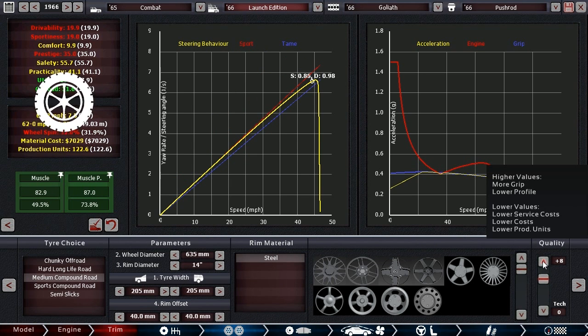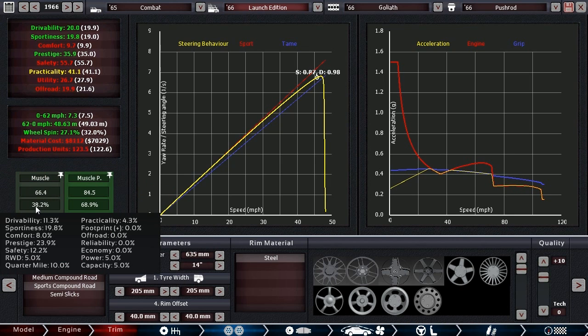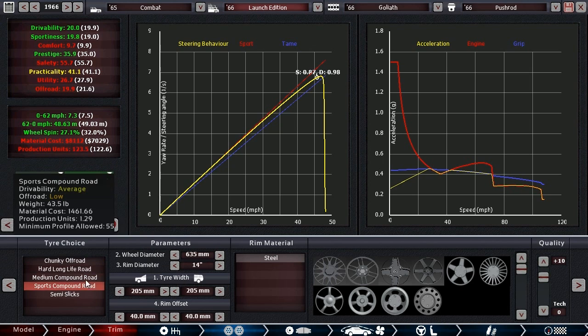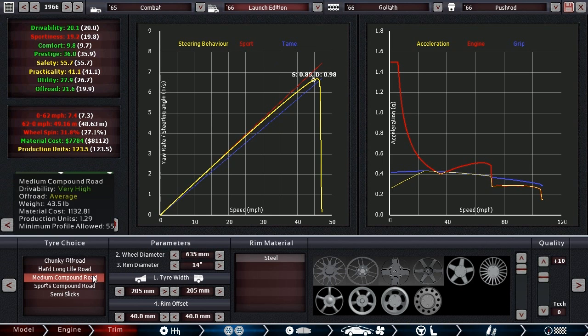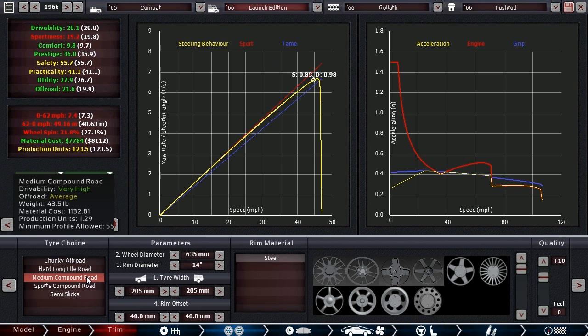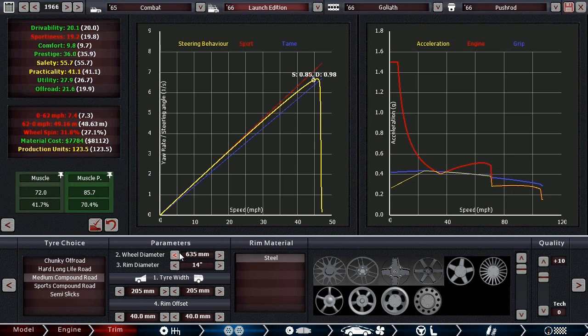Let's up the quality of these tires and go to sports compounds. Now you can see just doing that kind of took us out of the regular muscle category, but did get us some improvement in the muscle premium. Did it not? It actually did not, did it? Decisions. What does it do with wheel spin? It does take it down pretty considerably, but let's see what we can do with the medium compounds.